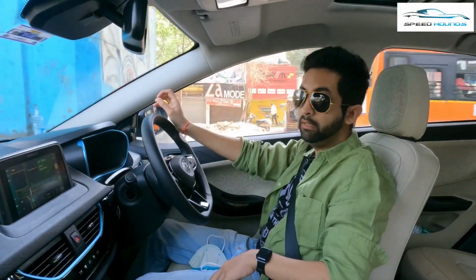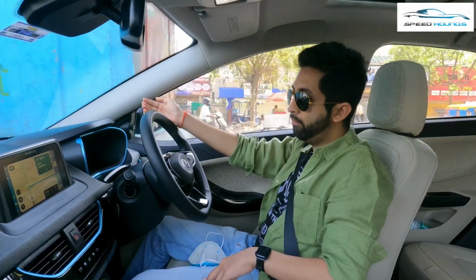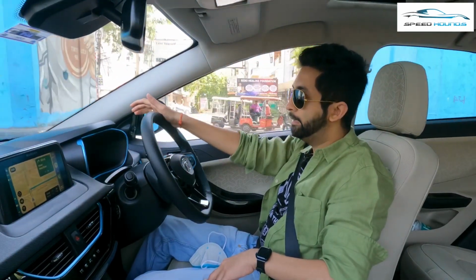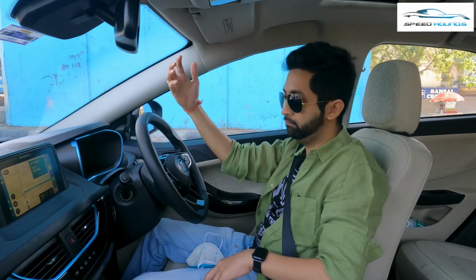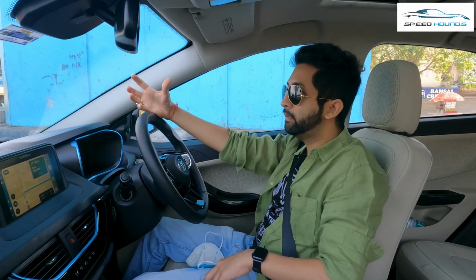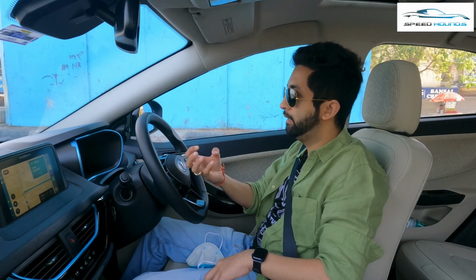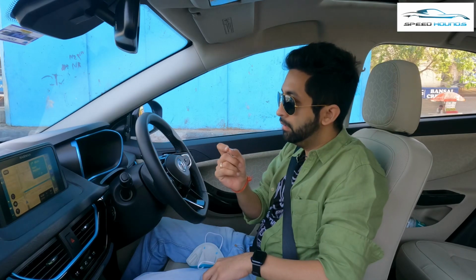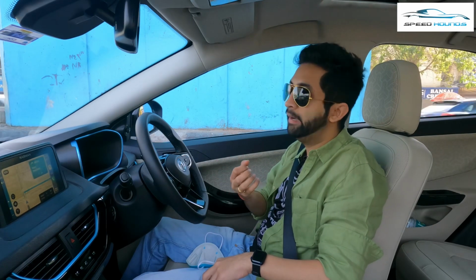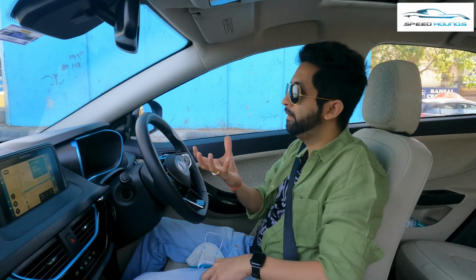As we are on the level 3 regenerative braking system, as soon as I lift off my foot from the accelerator pedal, you feel that the car is braking itself. There's a lot of braking happening, so you are technically driving with a single pedal. You don't need to use your brakes that often, and the car starts to brake itself, and you feel that it is slowing down as soon as you lift off the pedal.